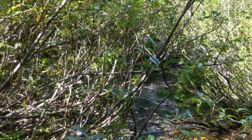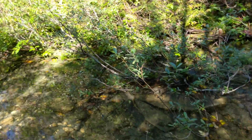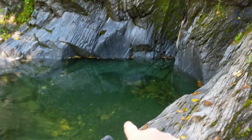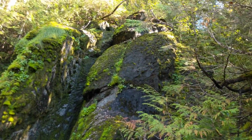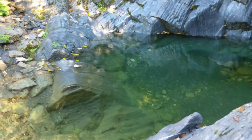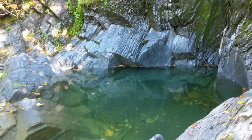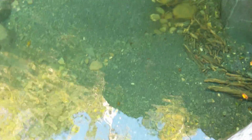So that little mossiness, I thought I better check this out because it looks pretty epic. Guys, check this out. Check it out. That's over my head deep in there. This is totally wild. There's a little trail. The culvert, just follow it. You should see this. It's pretty cool here, guys.